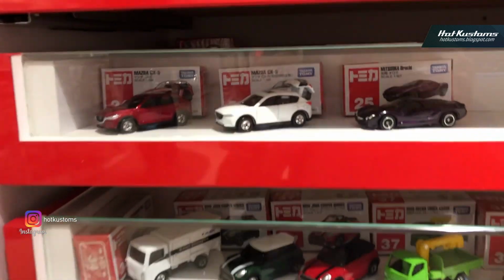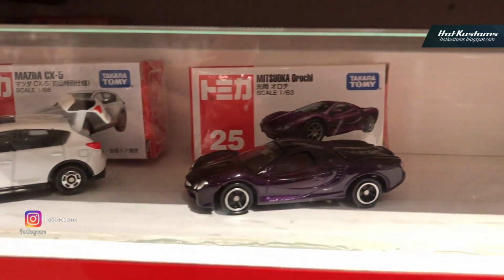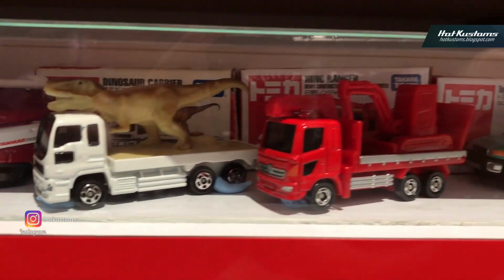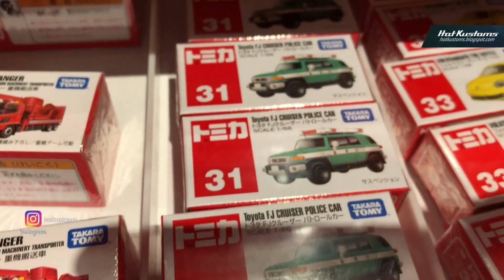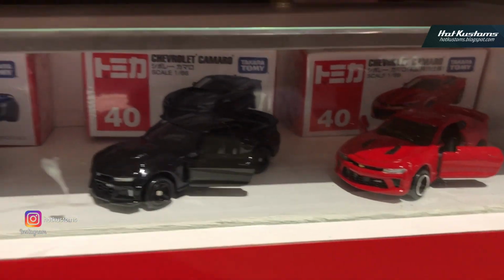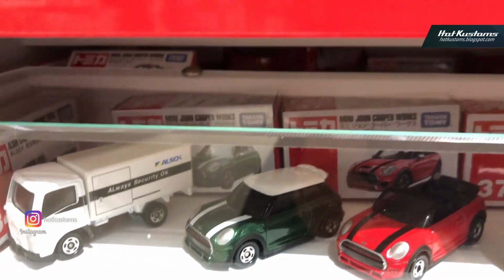But in Singapore, you can see this is the Mazda CX-5, the latest one, which is also the first color in white. This one has been around for a few years. Of course, the dinosaur is very popular with kids. And you can see that the FJ Cruiser Police car is also a very nice one. But it seems it's not very popular with the children as well as the adult collectors here. Look at this Camaro, Audi, as well as the Mini Cooper, to my surprise, the first color is still widely available. You can find it in stores.